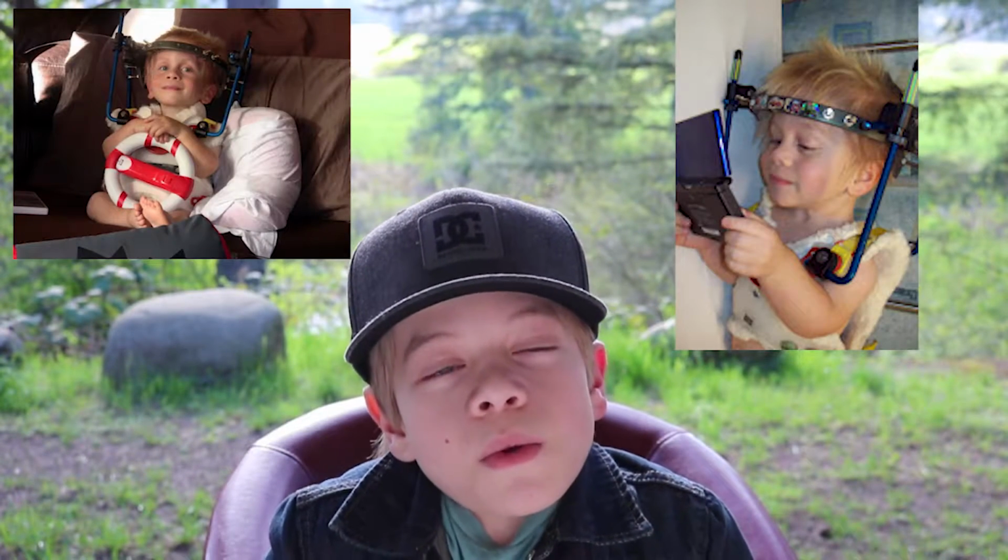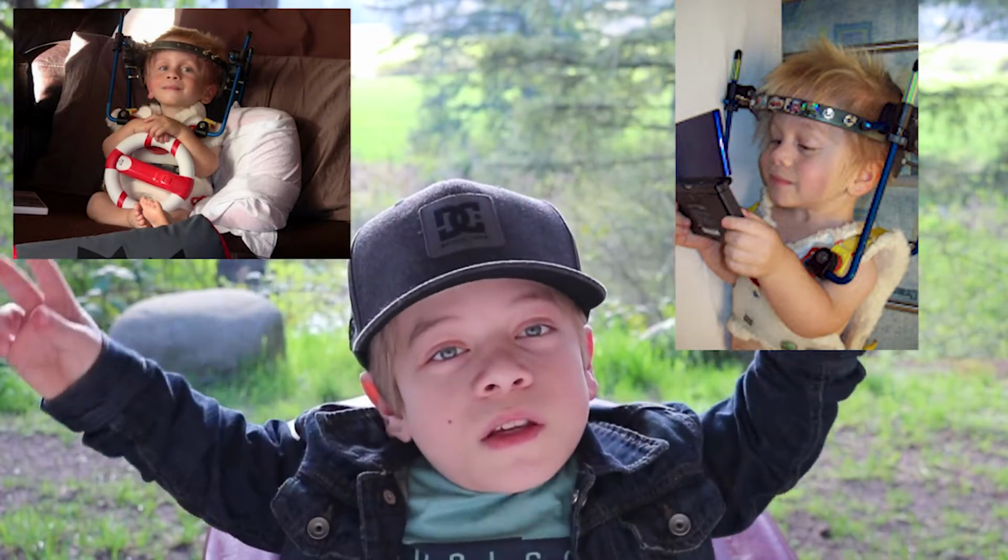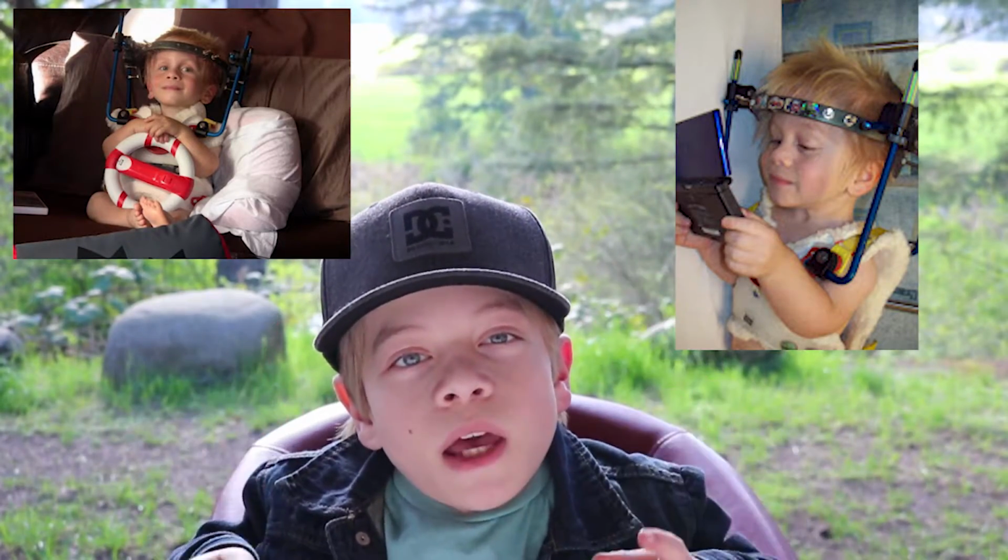The doctor that did this surgery, his name is Dr. Riley. He's one of my specialists. After this surgery was done, I had to wear what's called a halo. It was like this cage that was around my head to keep my head straight and to not put any weight on my neck. I actually have some scars.